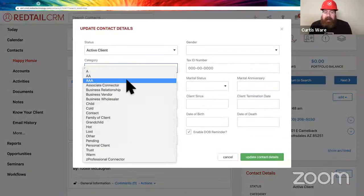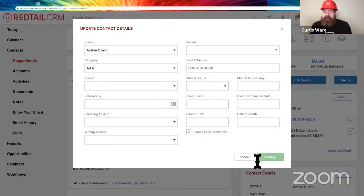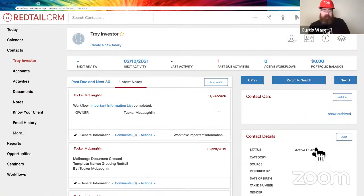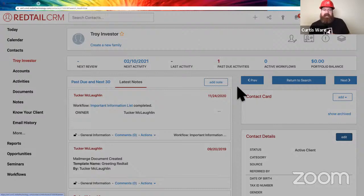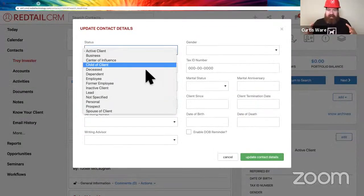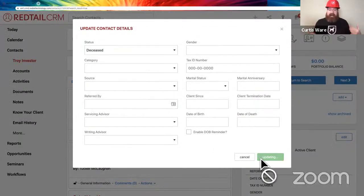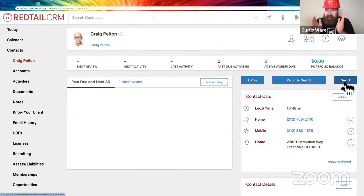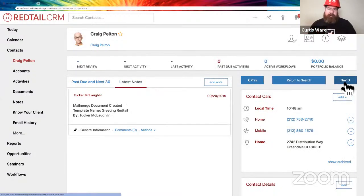In this case, maybe it's important to make sure that they either get moved off of active client or we add a category to them, and then go to the next one. So really, this is where you can be more specific. I'm not taking a step back anymore. I am really narrowing down to this specific part of the data. This is what I'm going through. This is what I'm going to work on.